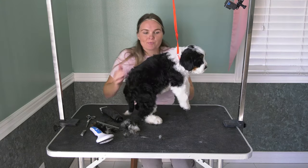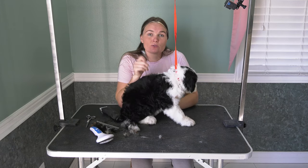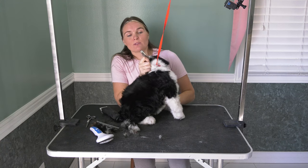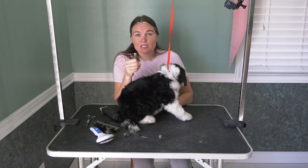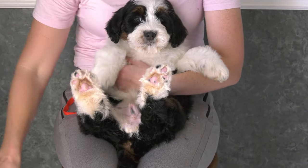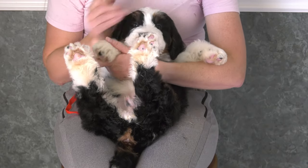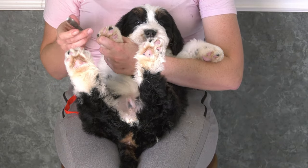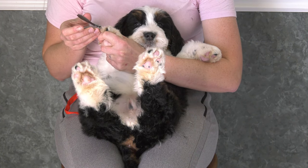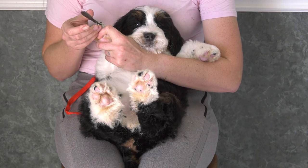So the next part is we want to trim their nails. I use human fingernail clippers when they're this young. If you use the puppy ones, sometimes you can cut a little bit too deep. When I am trimming the nails for the first few times, I like to just lay them on my belly like this. They are a lot more comfortable than trying to pick up their feet. And I, again, like to use these human clippers because I can easily see where I'm supposed to go.